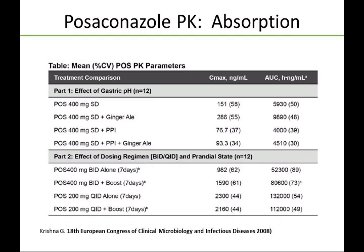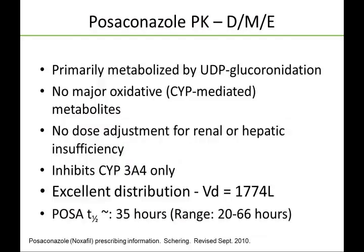Now on the flip side, you can increase the acidity by taking it with ginger ale or cola because of the carbonic acid. And there are actually reports of using vitamin C, ascorbic acid, to increase the acidity to help with the absorption of posaconazole. We do know that posaconazole has saturable absorption, and that it needs to be taken with food or at least something like a supplement like Boost in order to maximize its absorption. You get better levels with 200 milligrams 4 times a day than you do with 400 milligrams twice a day because of that saturable absorption, although obviously there can be compliance issues when you start to give more and more frequent dosing of the drug.